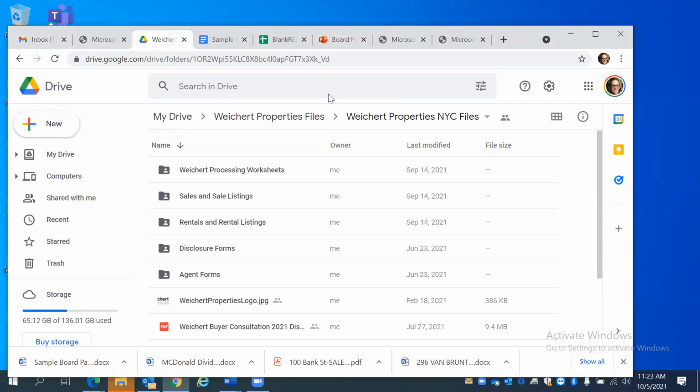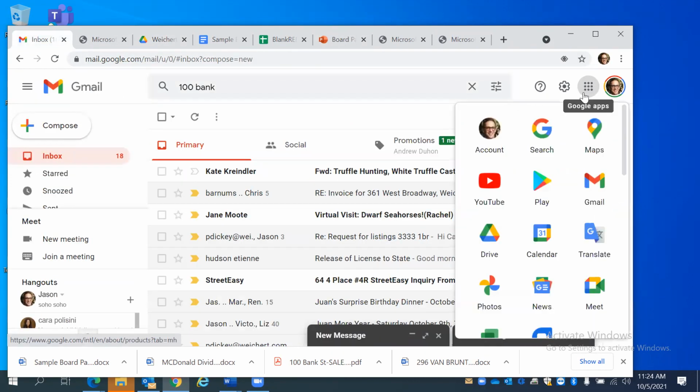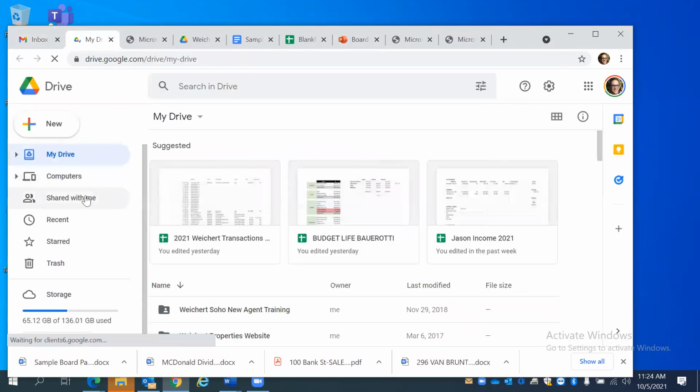So I'm in my Google Drive, and how do I get to Google Drive? If I'm logged into my email, I'm going to click on these 3 dots and click on Drive, right? That's going to go to my Google Drive. And all the shared documents, if I've shared them with you, are here. If you don't have them, send me an email saying, hey, can you please share with this Gmail account? You'll have access to all the New York City files.